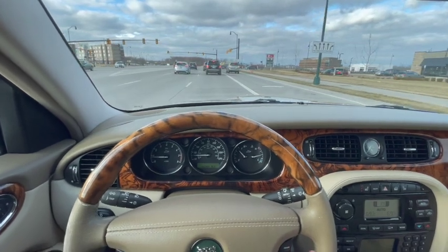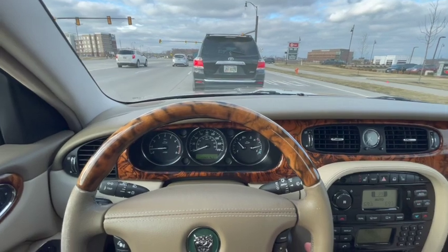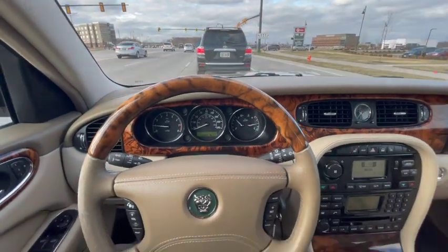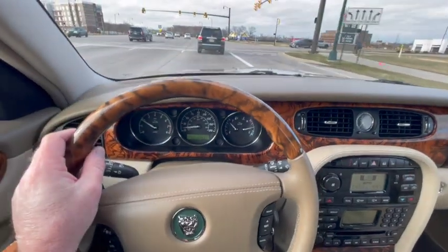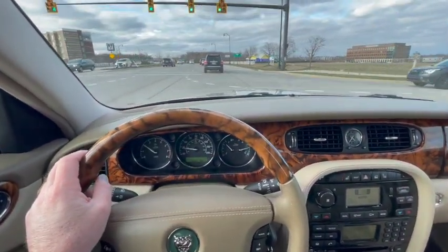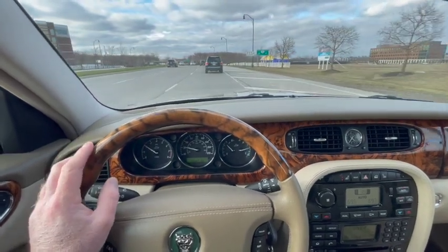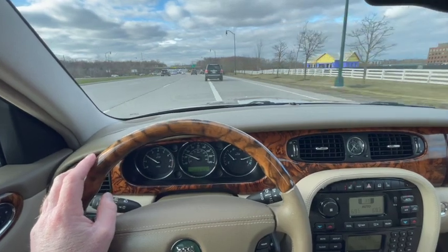the bonnet is the British word for hood or front, although it's interesting when you open the hood on this car, it says hood open on the display. I wish it would say bonnet open, but maybe it does on the ones in England. The bonnet in the front and the boot in the back.